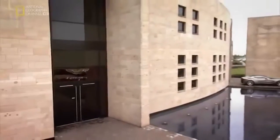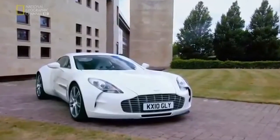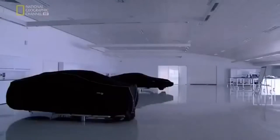But Aston Martin is doing all this in the world's worst economic crash for 80 years, a meltdown that screams the fun is over. This is a dramatic car creation story like no other.